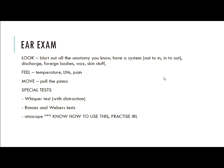And then otoscope. Know how to use them. Practice on real patients. When you're in your GP clinic, I'd recommend every time someone comes in with a virus, which is every second person, just pretend you need to look in their ears. You probably can anyway. But especially on kids, because it can be a bit of an art. Just look in as many ears as you can. Get to know what's normal, figure out what's not normal, and just know your way around the equipment. So if you get a station, you're not like, I don't know how to turn this on.